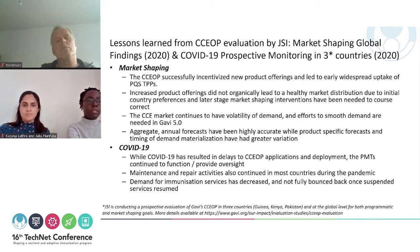And as we have heard, COVID-19 has resulted in application and deployment delays, but the PMTs have continued to function and provide oversight. Repair and maintenance has also continued, and demand for immunization services has decreased and not fully bounced back once suspended services have resumed.